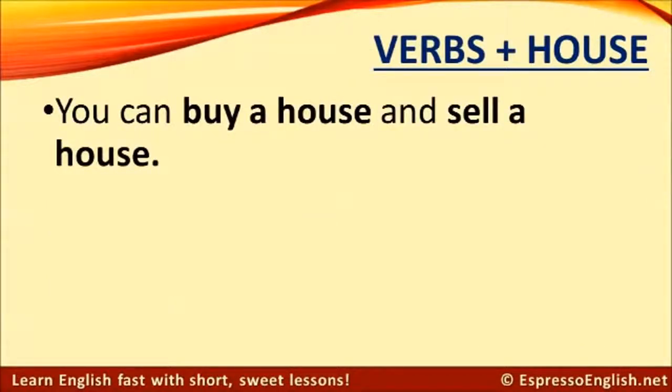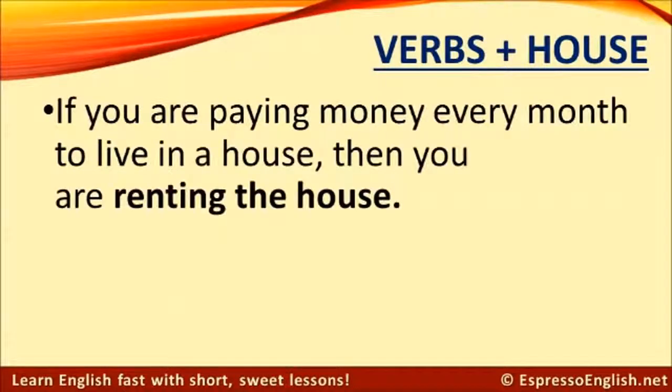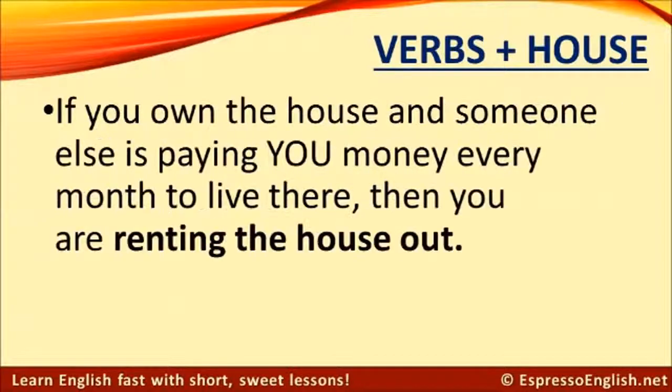Let's look at some verbs that are used with the word house. You can buy a house and sell a house. If you are paying money every month to live in a house, then you are renting the house. But if you own the house and someone else is paying you money every month to live there, then you are renting the house out.